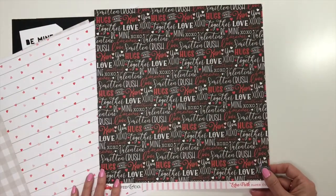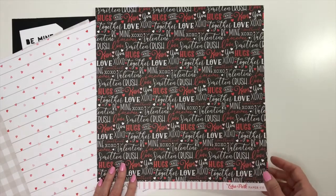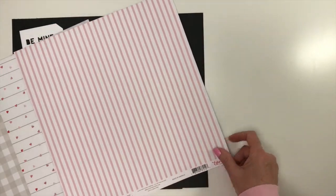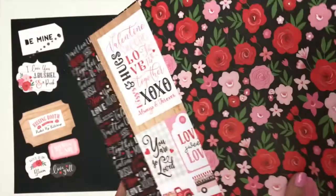Then we have this, that's a text on the black, so it kind of looks like a chalkboard effect. And the back is a pink and white stripe. This one is called Love Words. Some beautiful, beautiful papers there.